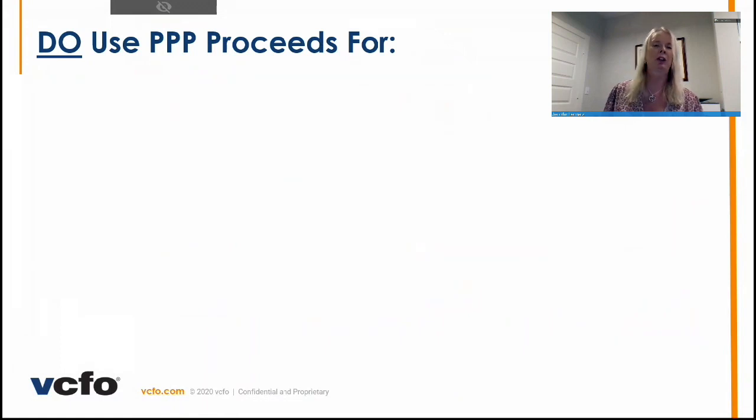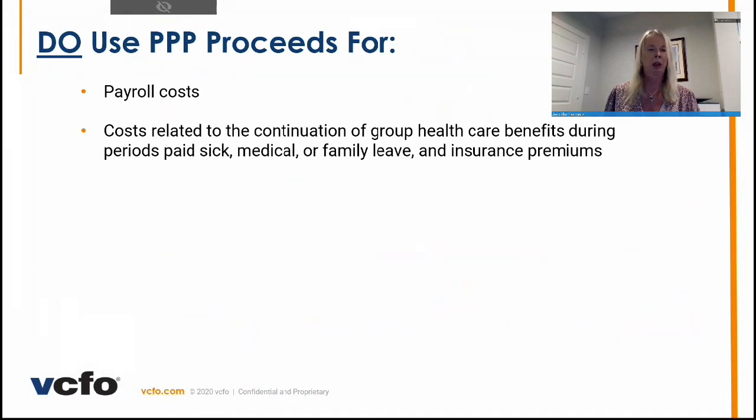So what do you use the PPP proceeds for to maximize forgiveness over the 8-week measurement period? Well, first and foremost, the idea is for the proceeds to cover payroll costs. So that should be on the top of the list. These include compensation to employees in the form of salary, wages, commissions, cash tips or the equivalent, based on reasonable good faith employer estimates, payments for vacation, payment for medical leave, sick leave, employee benefits. Again, and you're going to hear me say this over and over again, work with your lender to make sure that you are including everything in this bucket that you can, and you're not accidentally putting things in there that don't belong in there.